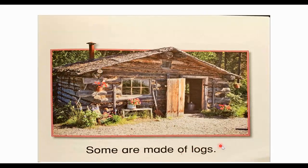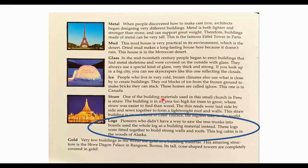And some are made of logs. So here's another one that's just like from our book, The Three Little Pigs. They're made out of logs. The Three Little Pigs, they use sticks. Logs are thicker, sturdier than sticks, a little bit better than the sticks used from the book.